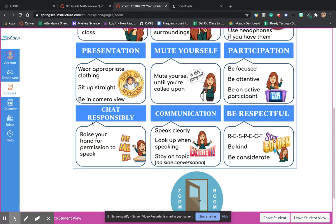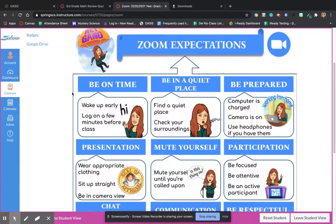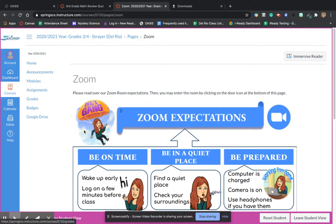And next, be respectful. Do not laugh at anybody. Make sure you are kind and being considerate, and knowing that some people have a hard time being on the computer. And if someone gives the wrong answer, it's okay, but please be kind to them. Be kind to everybody. We are a community. And that's pretty much it.